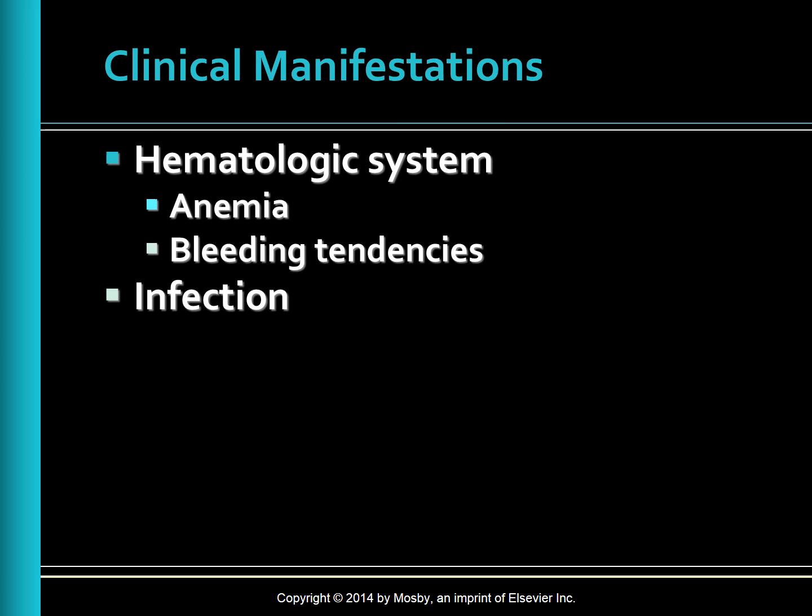Clinical manifestations of the hematological system include anemia and bleeding tendencies. Infection is also seen with leukocytosis.